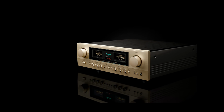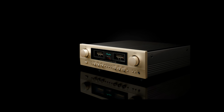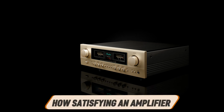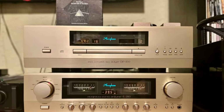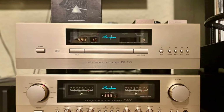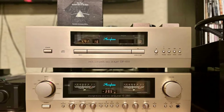It reveals more detail, more space, and more musical depth as you explore different recordings, which is the hallmark of a truly great amplifier. For listeners who define value as how satisfying an amplifier remains after years of use, not just how affordable it looks on day one, the Accuphase E-280 stands as the strongest overall choice in this list.